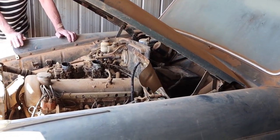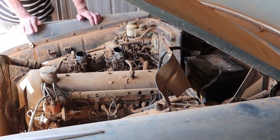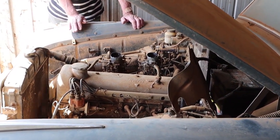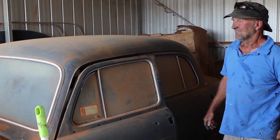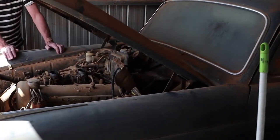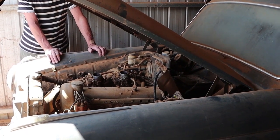Marvellous though. It starts. Our son said, oh, you're kidding yourself. There you go. Pretty good. I couldn't believe it. It's fired up. There's no choke on there. So we scoot it out.